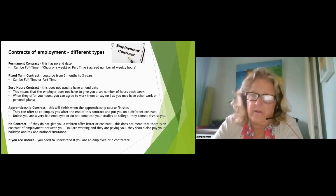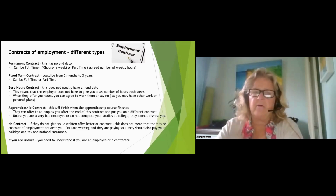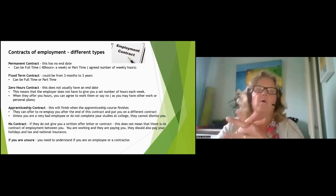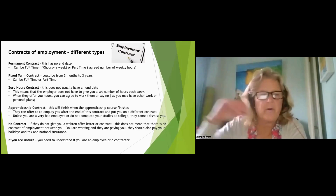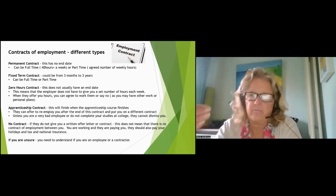But with these, when they offer you hours, you can choose to accept, but also you can choose to say no because you might have another job, you've made other plans. So it works both ways. They offer you work and you say yes, I'll work, or they offer you work and you say no, I can't because I'm working elsewhere. Whereas with the other contracts, you are under an obligation to do the hours that you've agreed to do with them under the terms of the contract.